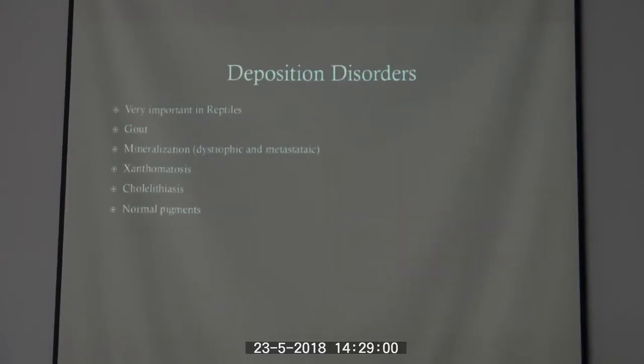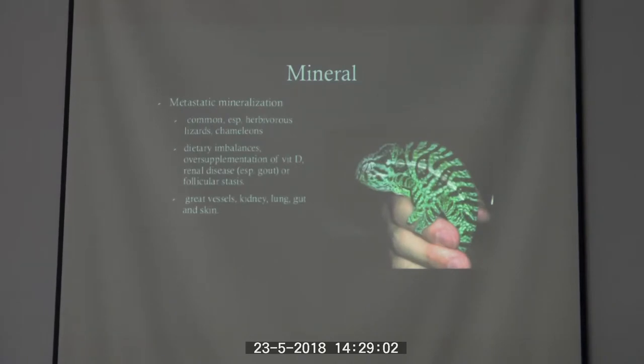Thought we were going to start with gout. All right, well, we'll start with mineral, and then we'll do gout.